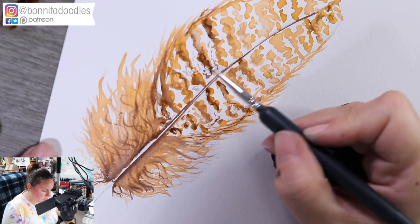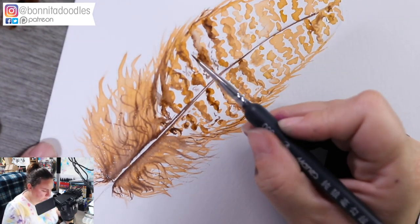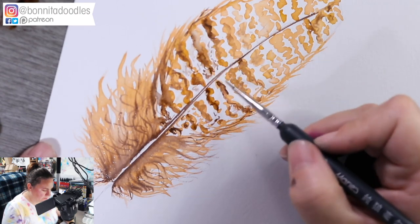Soften this bit down a bit, really. Let's grab some of that and use it to our advantage.